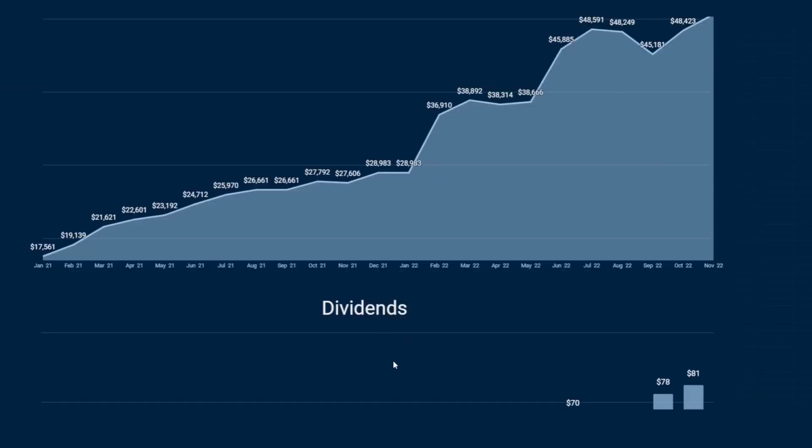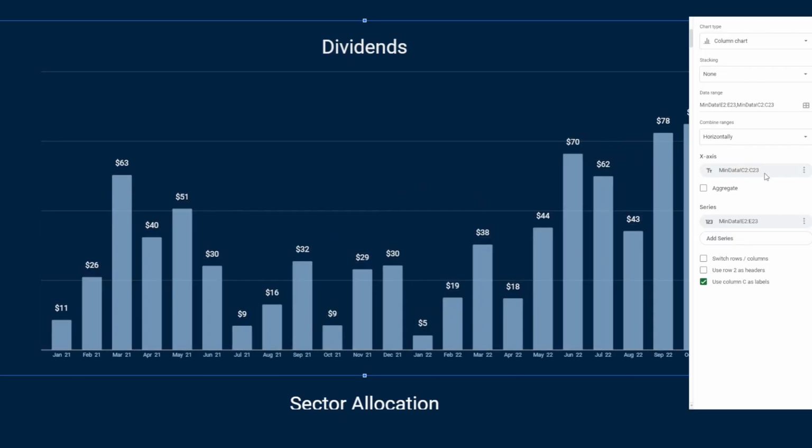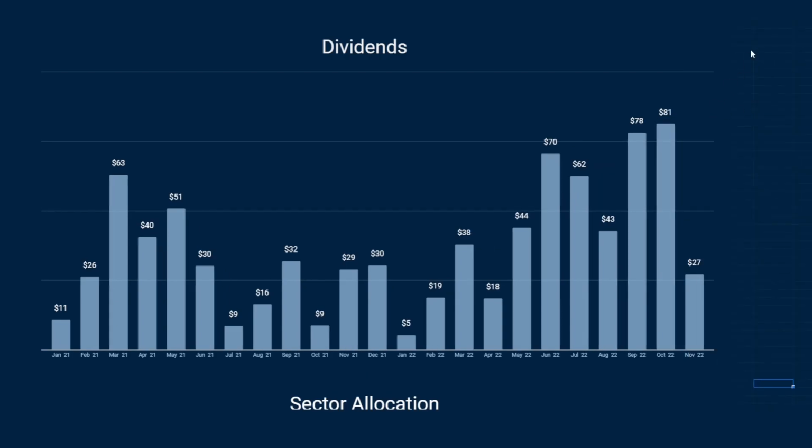And if I go back to the graphs and adjust my data range here, we can put it into the graphs. So there we have it. November, not the best, but yeah, still it was a positive week for the overall return of the stocks at least, so that's something.